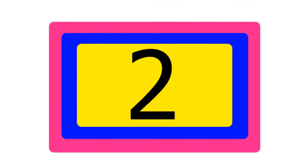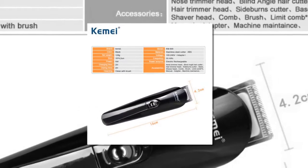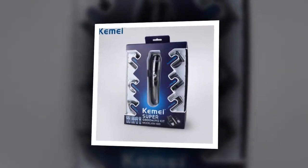The item number 2 is Kama 6-in-1 Rechargeable Hair Trimmer. Brand name Kama. Item type hair trimmer. Size 0 plug. Material ABS.